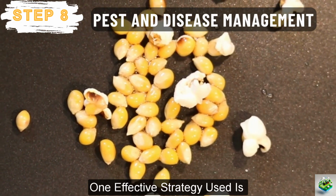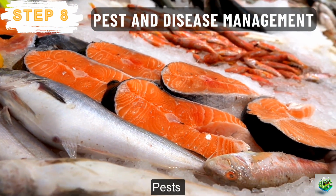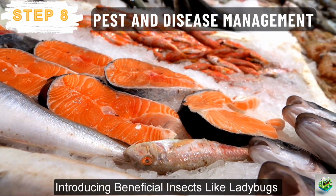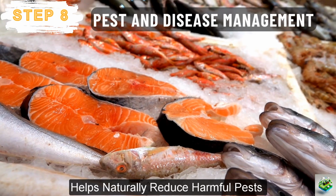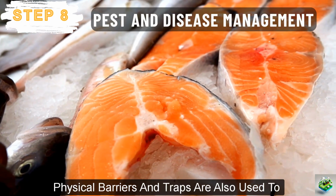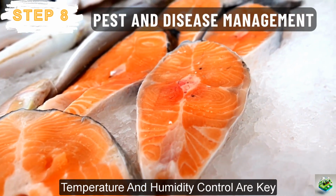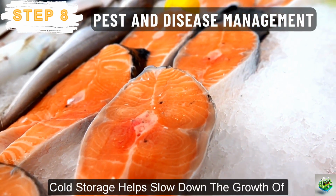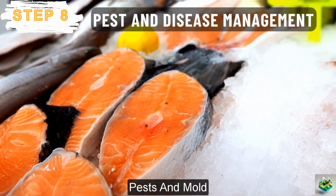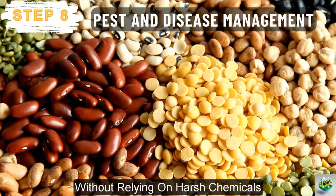One effective strategy used is integrated pest management, IPM, which combines several methods to control pests while minimizing environmental impact. For example, introducing beneficial insects like ladybugs helps naturally reduce harmful pests without chemicals. Physical barriers and traps are also used to keep pests away from produce. For storage, temperature and humidity control are key. Cold storage helps slow down the growth of microorganisms, while airtight containers protect grains from pests and mold. These methods keep the produce in top condition without relying on harsh chemicals.